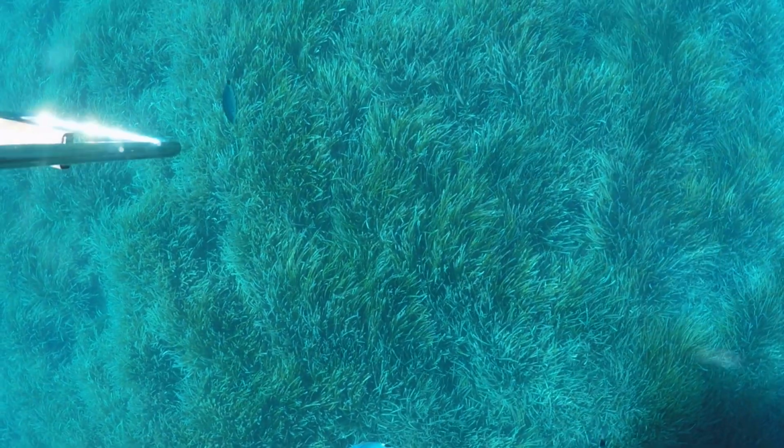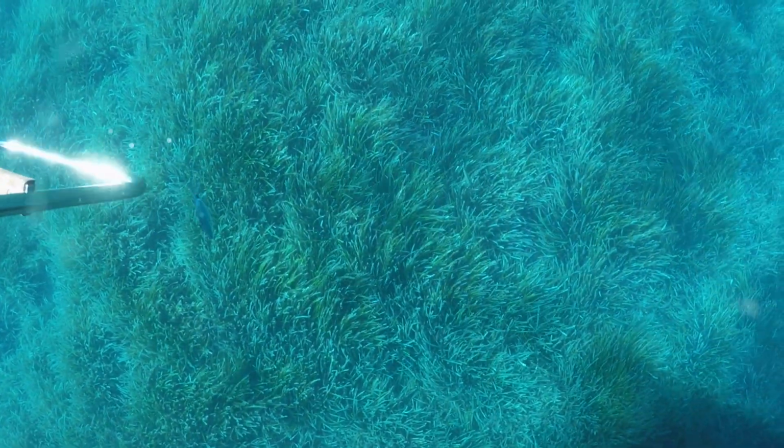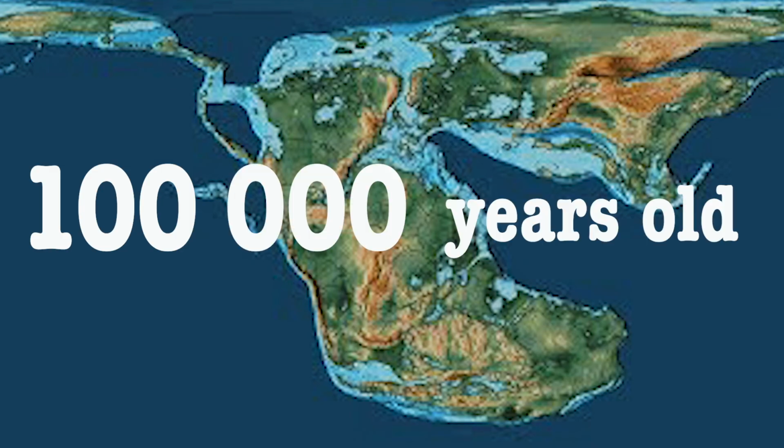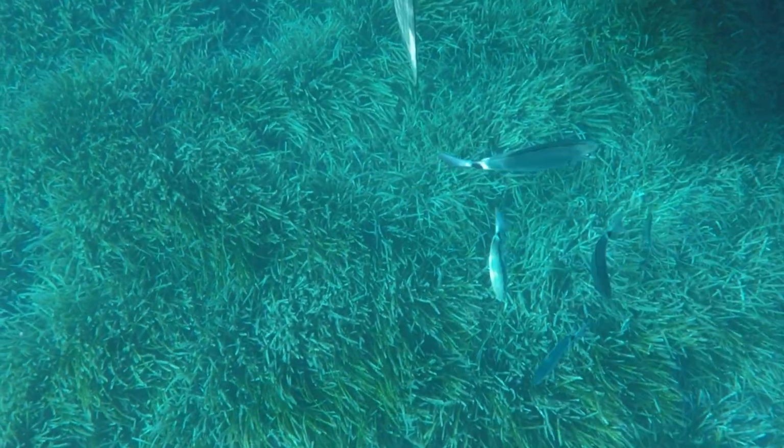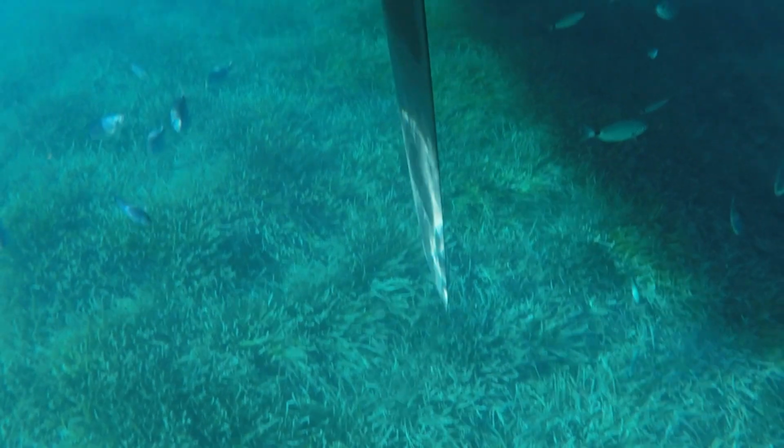In 2006, an 8 kilometer long settlement of Posidonia oceanica was found south of Ibiza, that is right where we are, and it is estimated to be 100,000 years old, guys. The Posidonia plays a major role in the marine ecosystem around the Balearics, but unfortunately it's been decreasing by 5% every year due to fishing, drag fishing, dredging, and as you can guess, anchoring.